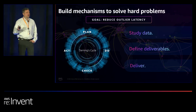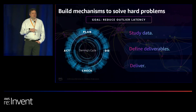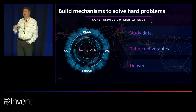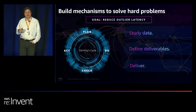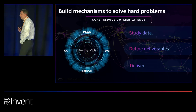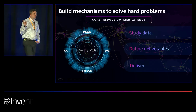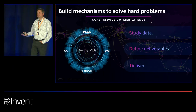So going back to our contextual comparison, now we have a system that is creating as many IOs as words spoken by humankind every day, and a configurable system for our engineers to figure out if any one of those words was mispronounced, right? So that was the first deliverable. Now they can see the problem.